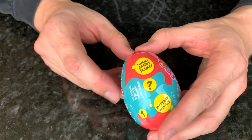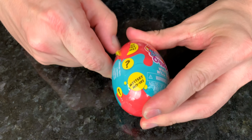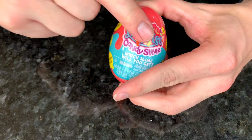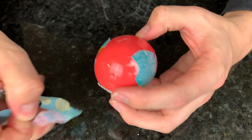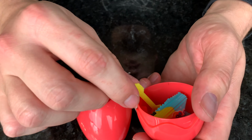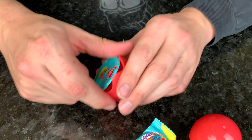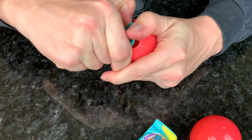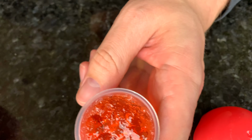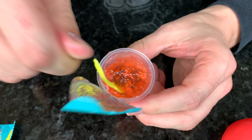Next up, we'll open up this red colored egg. Find out what kind of candy slime is in this one. If the yellow slime was in the yellow egg, I wonder if this one will have red slime. Maybe it's strawberry. Let's open it up. There's our spoon. There's our mix in. We have some large pieces in there again. And our slime is... Red. It looks like strawberry jam, but tastes like cotton candy.